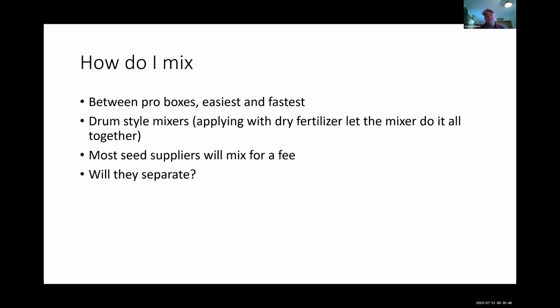I've never seen a situation, and there might be some folks on here that have, by the time we're going from pro boxes into seed tenders into whatever application tool, whether it be a plane or a drill, I just personally have not seen separation. And that's the big thing I always hear. It also goes back to seed size. I think if we keep in mind relative seed sizes, we can avoid that.